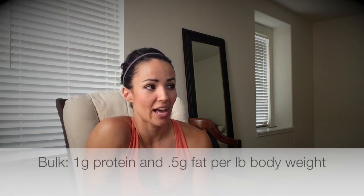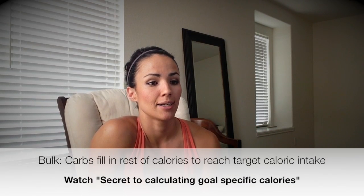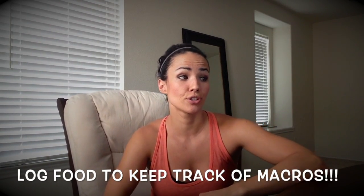Now, carbs fluctuate after that. You just use the carbs to fill in the rest of the calories, and then that ends up being whatever number that ends up being. This can get really complicated. What do you do, write everything down and calculate everything throughout the day? No, that's why you have MyFitnessPal and why it's so popular out there. I'm sure there's other apps, but that's what I like to use, and a lot of other people use.